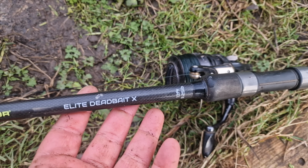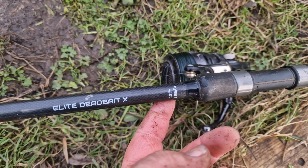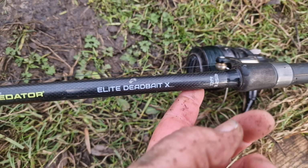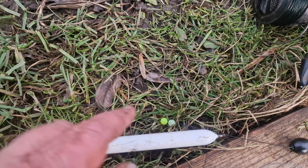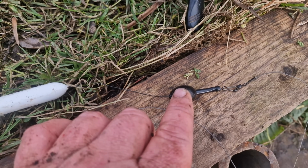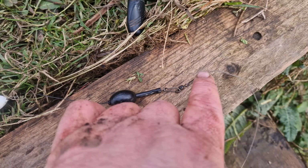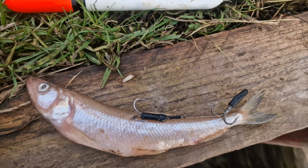And I'll quickly go over the setup while it's out. I've got the Elite Deadbait Fox Predator rod, and it's 3.25 pound test curve, 12 foot. I've got a float stop on the line, 2 beads. On this one, I've got a pencil float. It's down to a quick change stubby weight, a quick change swivel, and then my homemade wire trace all the way down to a trusty smelt.